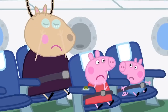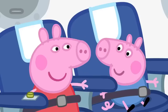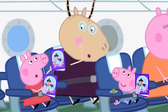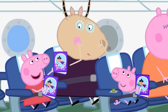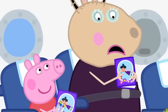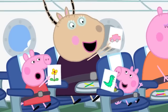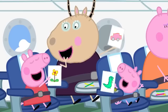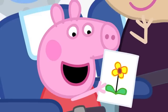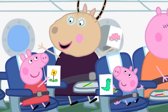Oh, dear. Hello, would you two like an activity book? They're lots of fun. Oh, yes, please. Would you like to do some colouring in with us, Madam Gazelle? Well, I suppose that might keep my mind off things. And so Peppa, George and Madam Gazelle did some relaxing colouring for the rest of the flight. Look at these! The line work, the attention to detail. Incredible! A star plus!